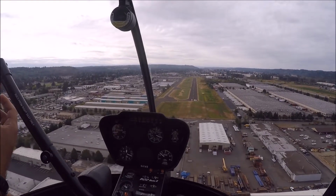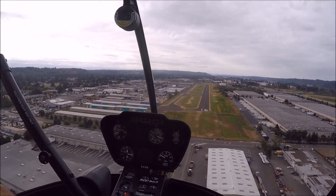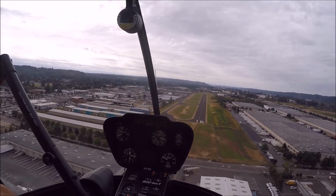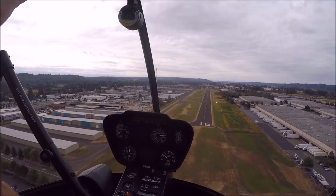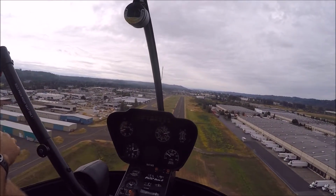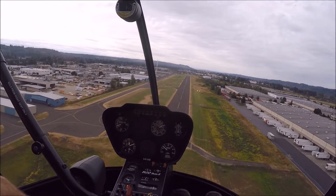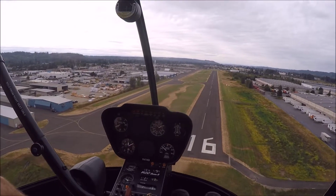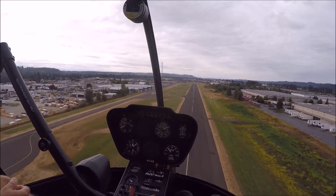And keep slowing down. Some little left cyclic. Remember, we're just on a nice cruise, just smooth, rolling down a nice small hill right down to the windsock. Pull some power in now.